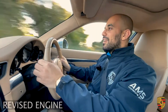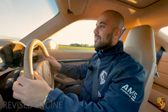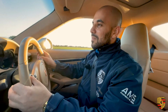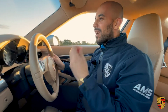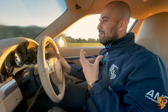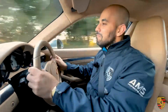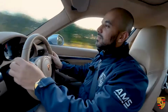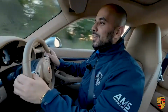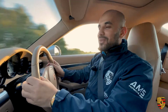I hope you can hear the sound of this beautiful, naturally aspirated boxer flat 6 engine. This is the 3.8 litre. So you get that extra bit of a punch. And if you are after that bit of a punch and this phenomenal performance that is there, step on the accelerator. Hopefully you can hear what an awesome sound this engine produces.